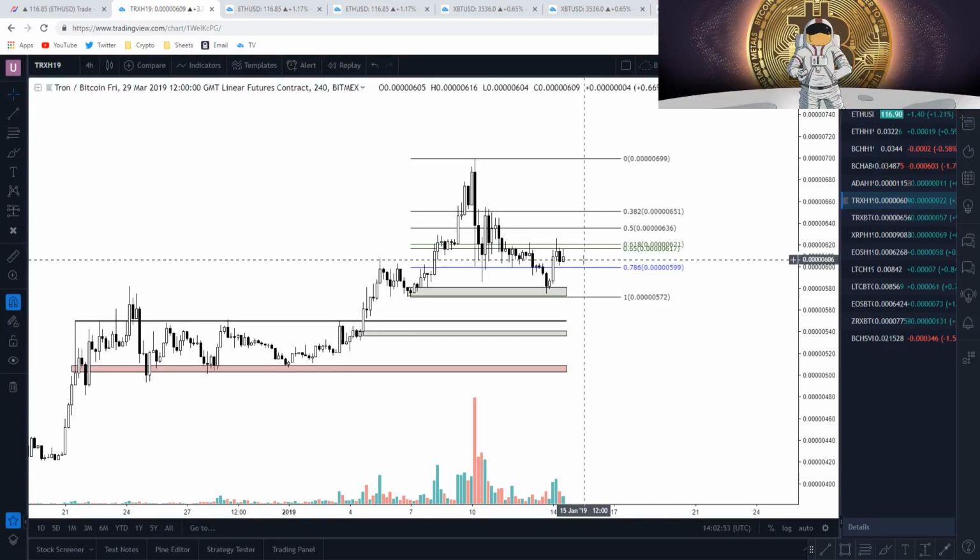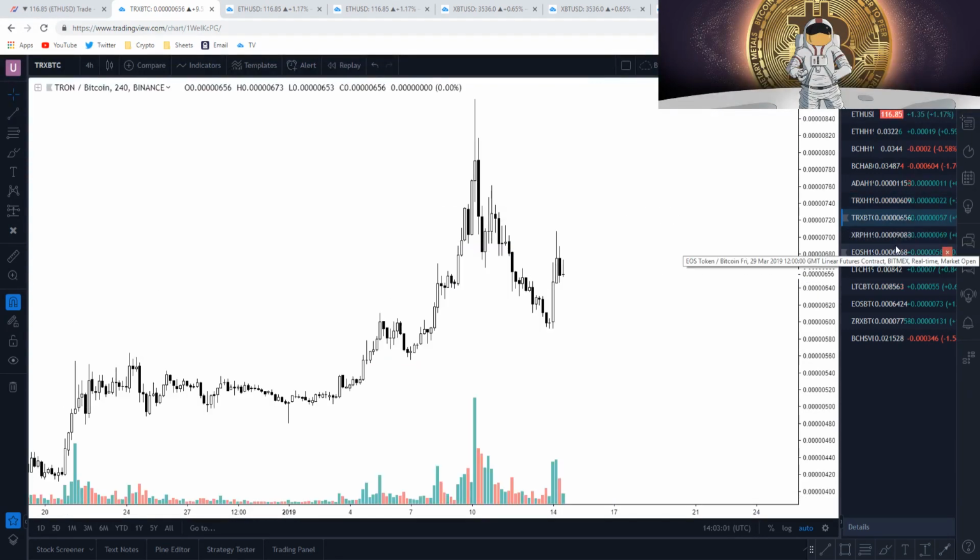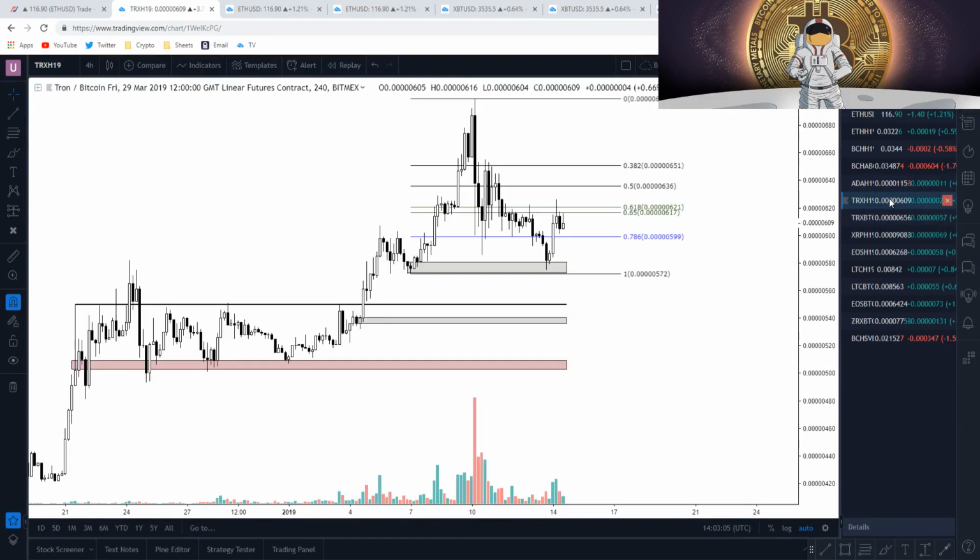And it's also a little bit scary to short Tron when they have some sort of event coming out and Justin Sun just pumps this thing to no end. So I don't think I'll be taking any Tron short positions, at least until the news is released or like 2 days before the news. I should probably look up when that comes out.